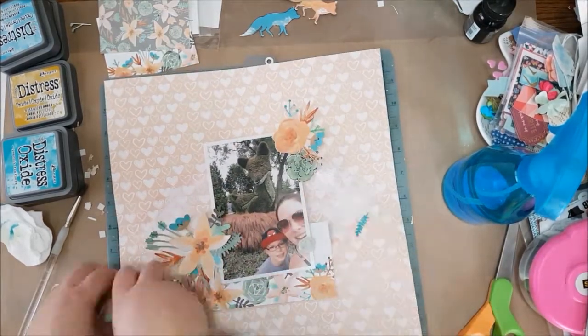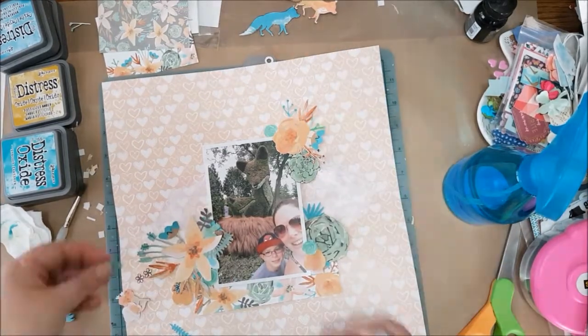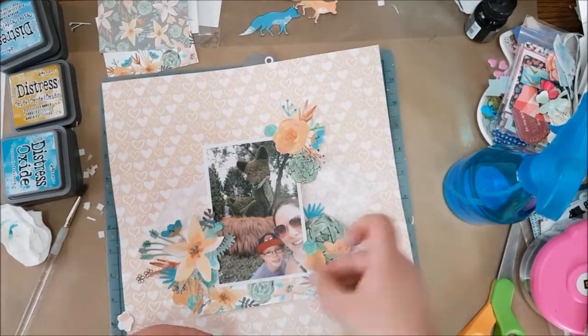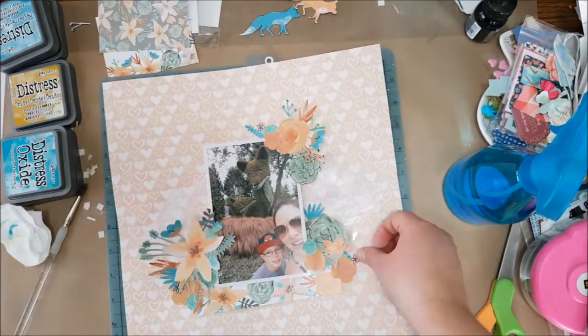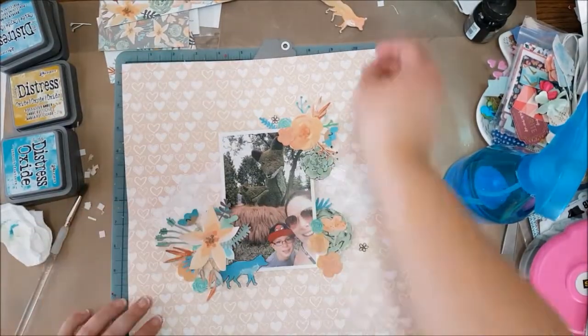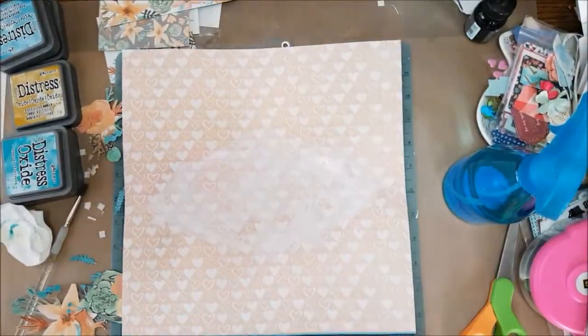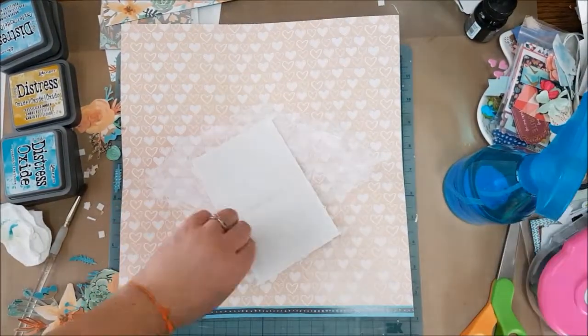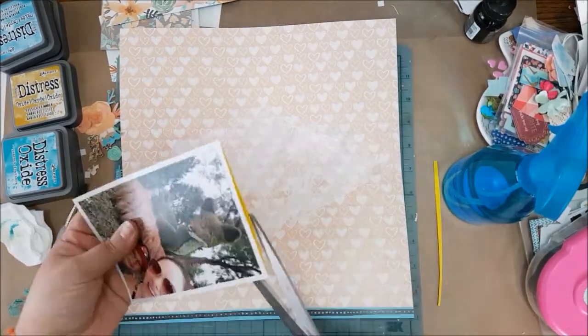And before I glue everything down, I want to make sure to put everything sort of in its spot so that I have everything balanced. And I end up not using that card down at the bottom. I just felt like I didn't need it. It was really pretty, and I thought that it would work well down at the bottom, but it really didn't need it. So I will save that one for another day.